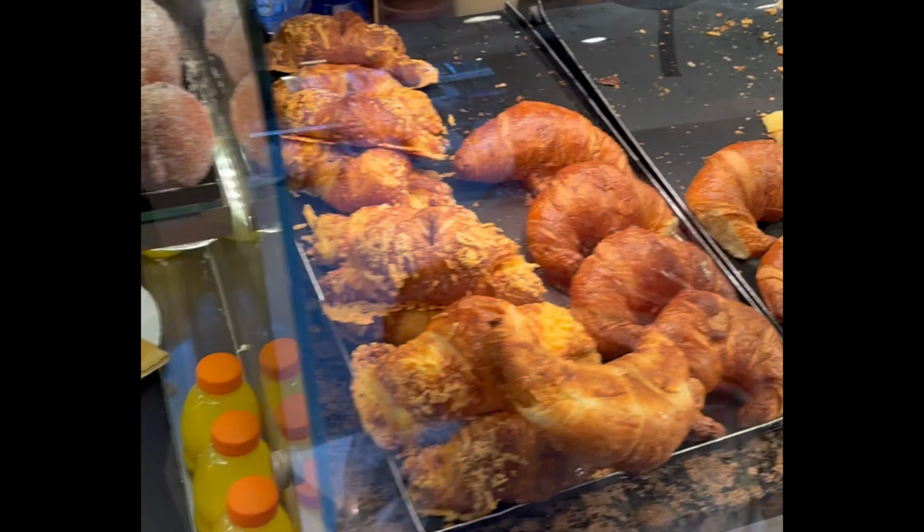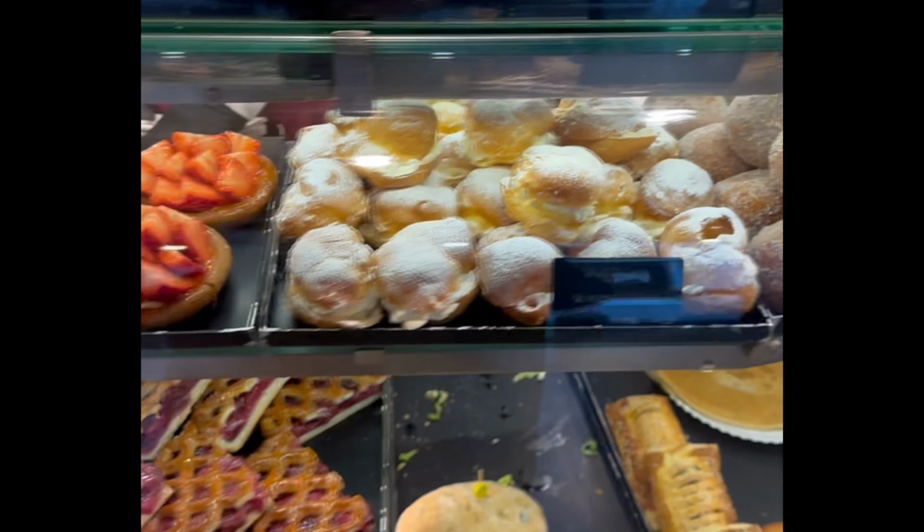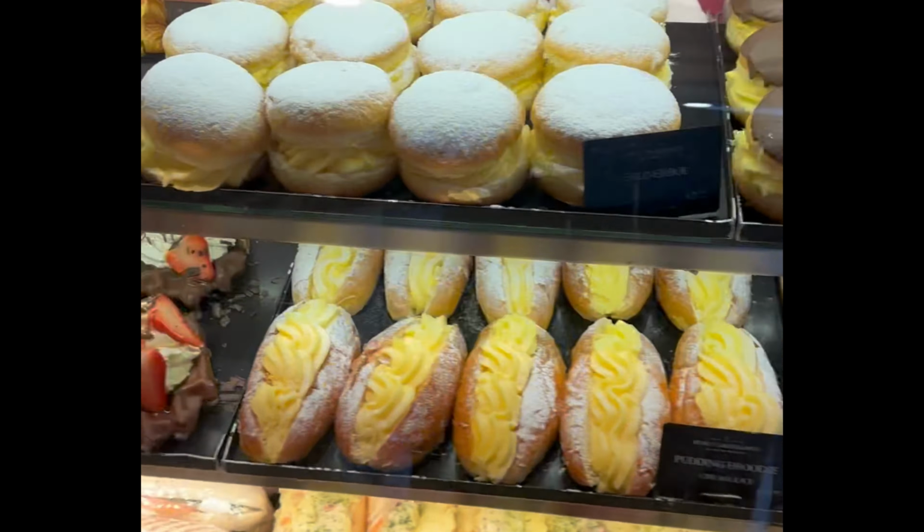After all that riding bike, me and the wife had to rehydrate, and we got a couple snacks here at this nice bakery.